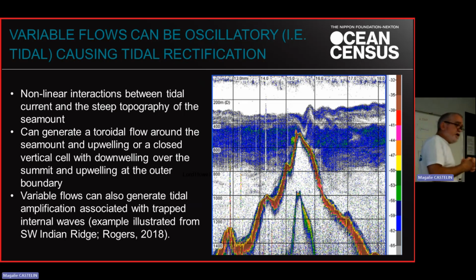More common features associated with seamounts are likely to be related to variable flows over seamounts or tidal flows. And here, non-linear interactions between tidal currents and the very steep topography of seamounts can generate a whole range of different oceanographic effects. They can generate toroidal flows around seamounts where you get upwelling, or they can generate closed vertical cells around the seamount where primary production is basically pulled down onto the seamount summit as a result of that cell.